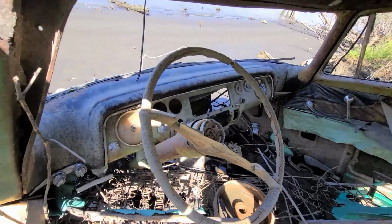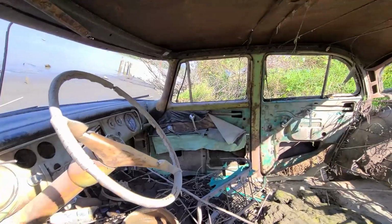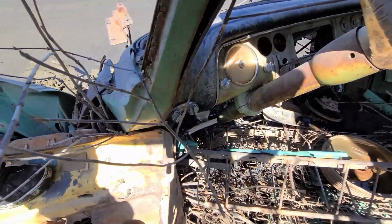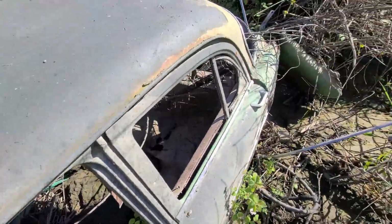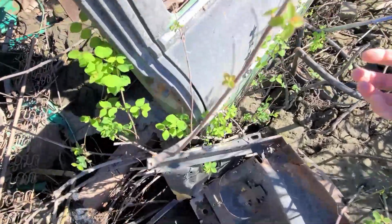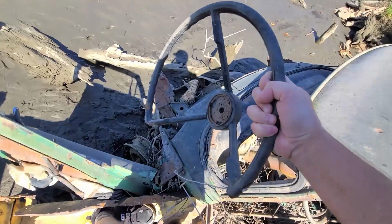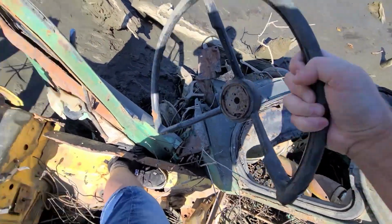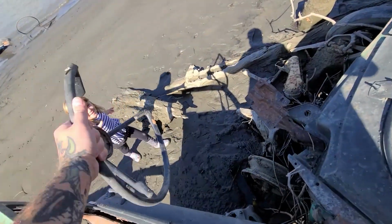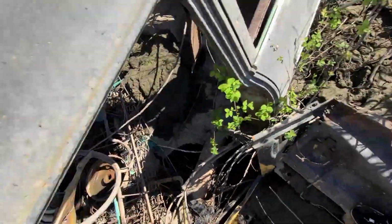I don't know what kind of car this is. Anyone watching, tell me what kind of dash this is. Gonna do some climbing to check this out. Definitely early 50s, I think 52, 53, something like that. That's awesome. Elsa, you want a steering wheel? Yeah! Come grab it. You got it? Got it. Sweet. How cool is that?